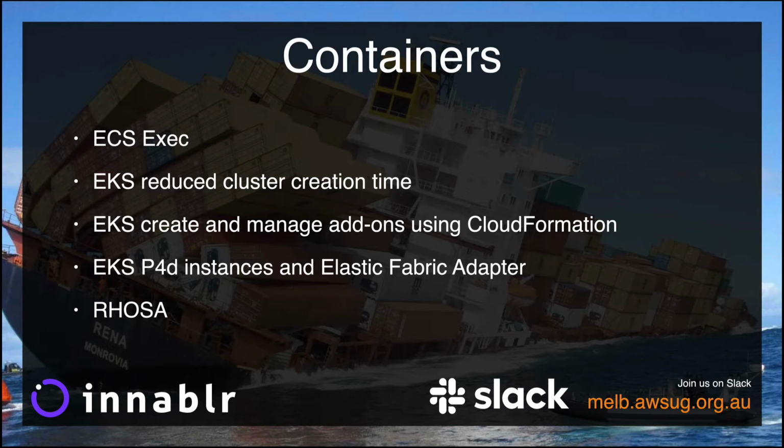Moving on then. Amazon EKS now supports creation and management of add-ons using AWS CloudFormation. Add-on creation was added in December 2020. Now CloudFormation is supported, so you can automatically install add-ons into your EKS cluster, like the VPC CNI plugin and other types of plugins. You need Kubernetes 1.18 for that, and more add-ons coming soon.